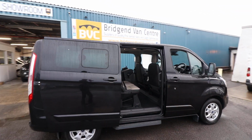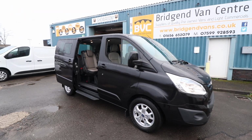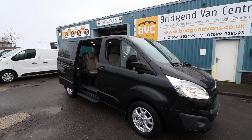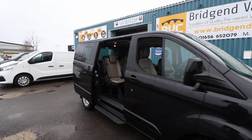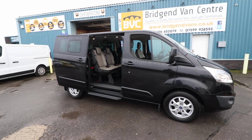So 155 brake horsepower. It's the Transit Custom 300, which means it's got a gross vehicle weight of 3 tons. One owner from new, full Ford service history. I know it's raining here today, so maybe not the greatest time to see the bodywork, but hopefully the camera will represent its condition as accurately as possible. And this is in very, very nice condition inside and out.